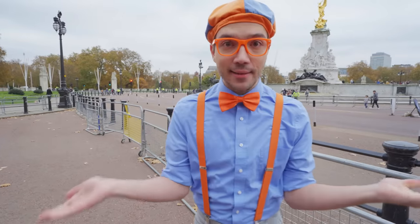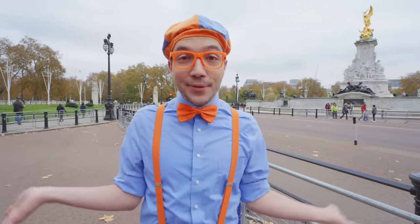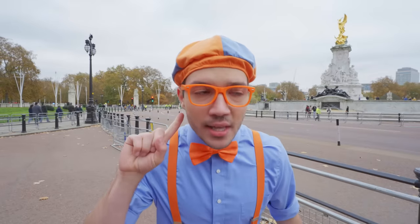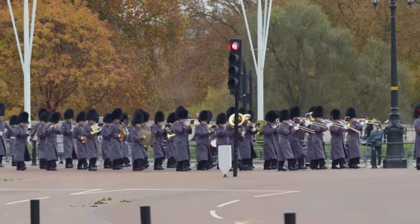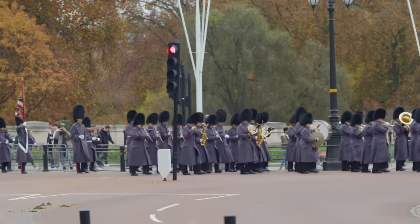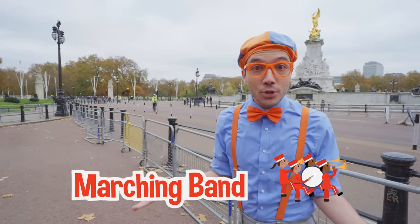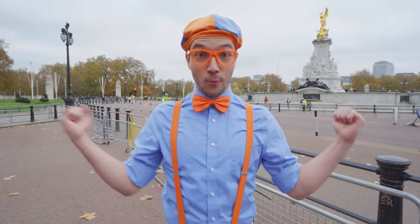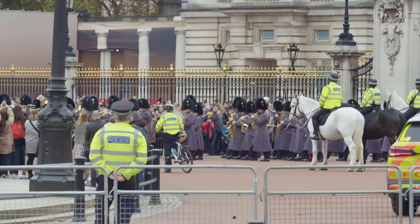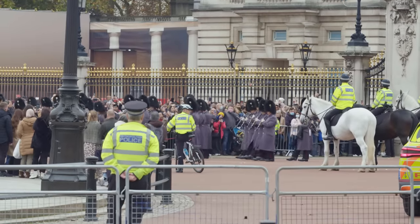Whoa, that was so cool seeing all of those horses. Yeah, they were so royal, red and gold. It was beautiful. This is so much fun watching the changing of the guards. Do you hear something? Yeah, it sounds like music. I wonder who's playing the music. Whoa, check it out. It's a marching band. Yeah. Marching bands have so many instruments and play really loud music. This is awesome. Hey, why don't you and I march along to the marching band?